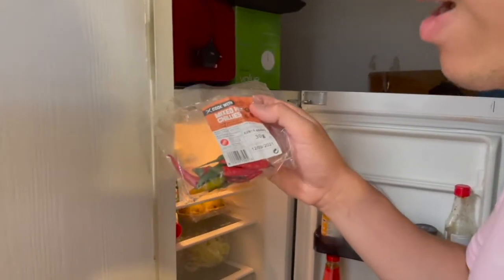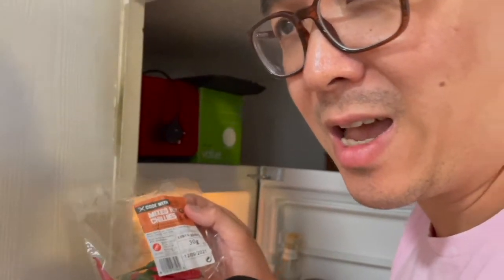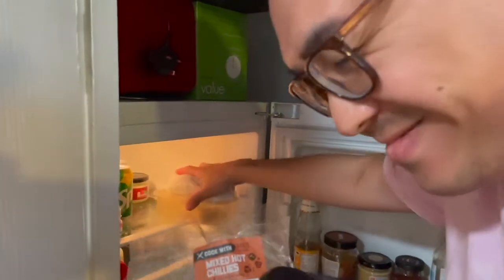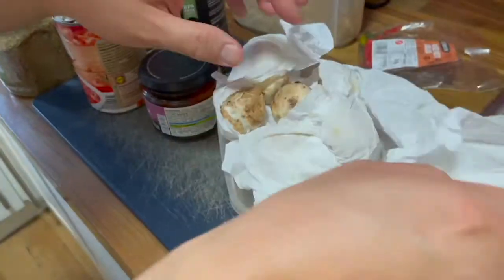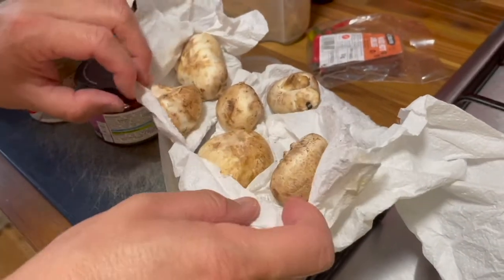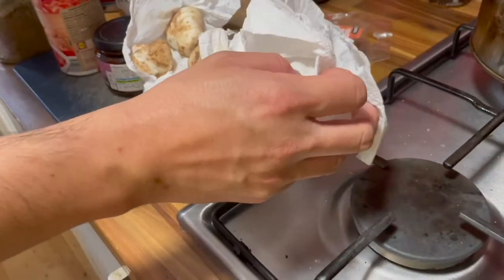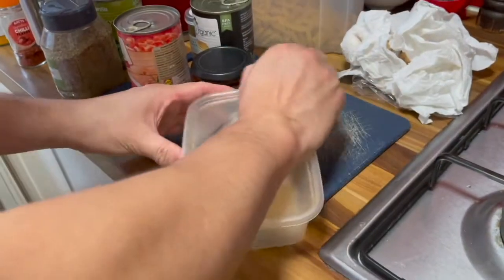I also have some mixed hot chilies that have had better days. And I remember, I have some of these button mushrooms that have had better days. They're not exactly in their prime, but they're not wet and soggy just yet. So we'll be using that.